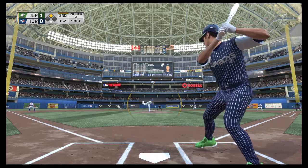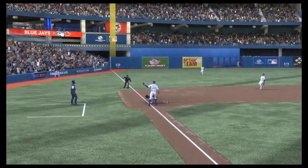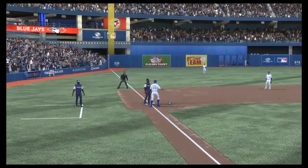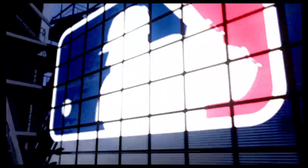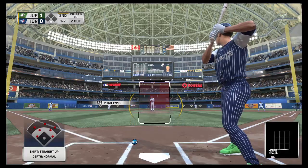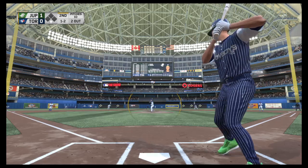The 0-2 delivery. Pitch outside. The throw. Here's the tag from Donaldson. He's out at third base. Looked to me like he got a good jump off the pitcher from second, but it didn't matter that time. Always costly when you get caught stealing at third.